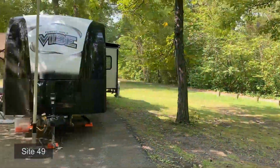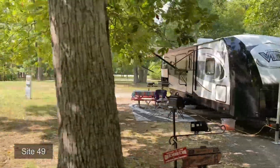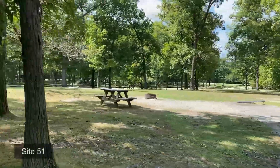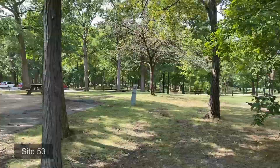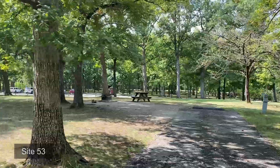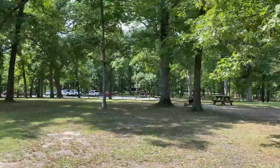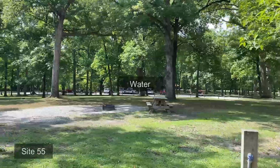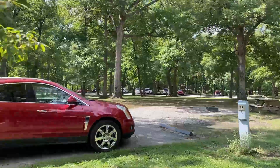Here's site 49, 51, 53, and you can see that wooden fence in the background there. That's the drive that we came into, so these back up against that. Here's site 55, and there's a water fill.